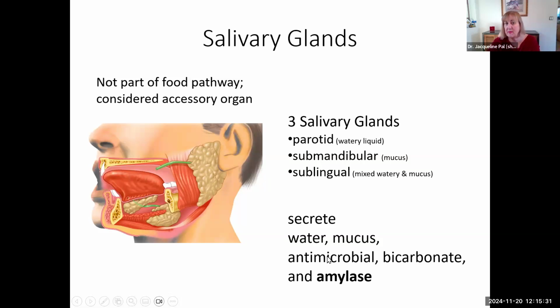You don't need to know the names of it. But in other words, your saliva is really important at cutting down the number of bacteria in your mouth, unless you're an open mouth breather, in which case your saliva dries up and you're more prone to getting cavities. It also has bicarbonate to get rid of the acid effect.